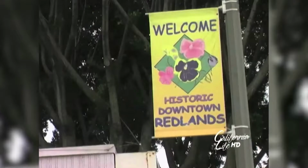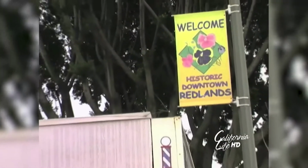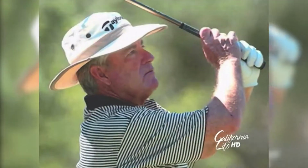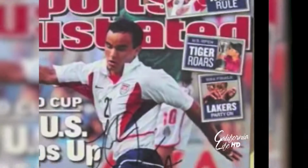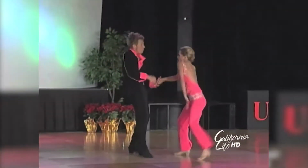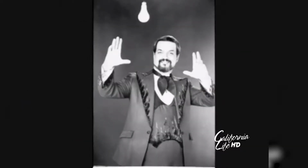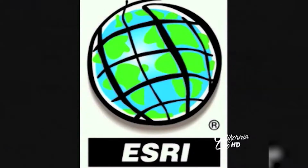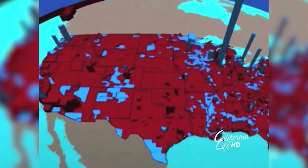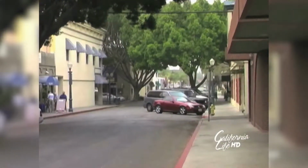And while Redlands reveres its past, it's also proud of its well-known present-day residents, like pro golfer Dave Stockton, World Cup soccer player Landon Donovan, and dance champion Benji Schwimmer, and past residents like folk singer Joan Baez and magician Harry Blackstone Jr. It's also home to ESRI, the world's leading satellite mapping software company, which also happens to be the city's largest employer.